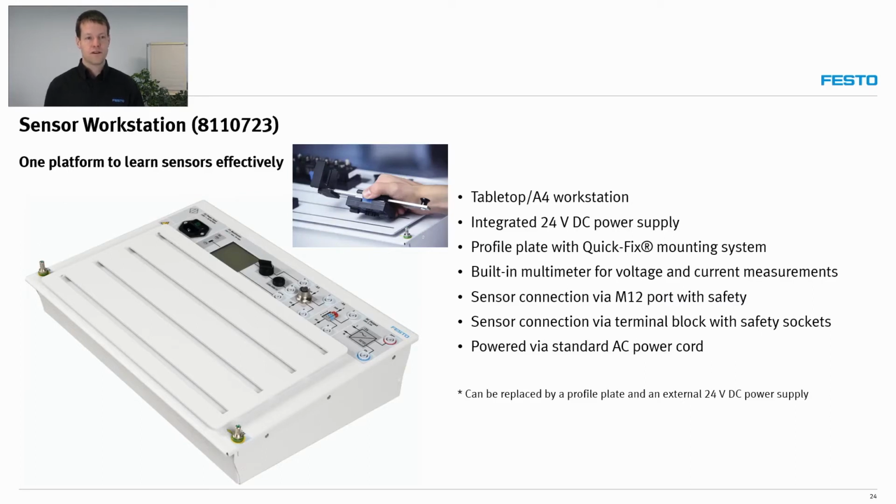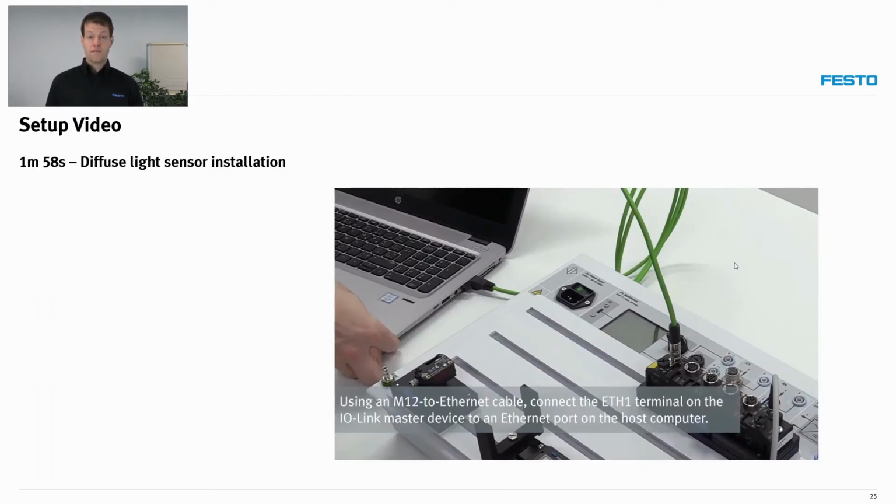If we look more closely at the sensor workstation, the reason I'm telling you it's a nice to have is because you have the power supply integrated into the station. It can be used as a tabletop or in an A4 workstation. The profile plate on which you attach the sensor is included, and finally you have a multimeter, and you can connect directly with the sensors with the ports that are available on top of the workstation. We have a video on YouTube showing the setup, but I think it's best that we do it together in the demo part of the webinar.